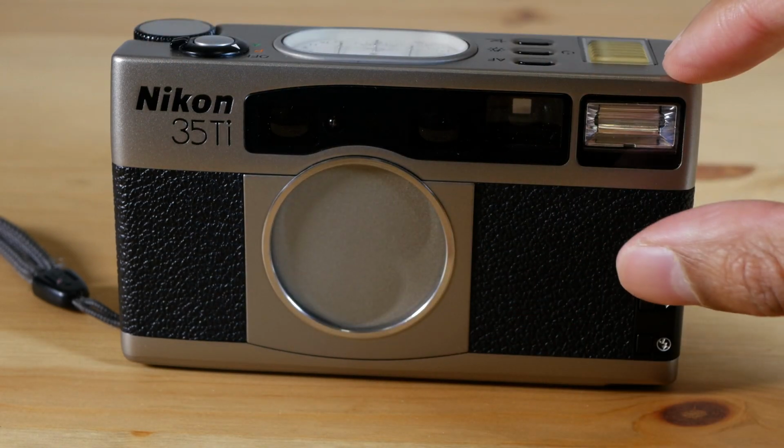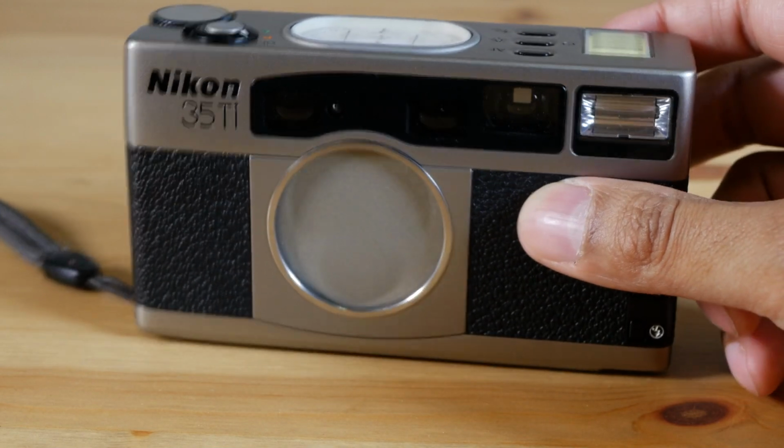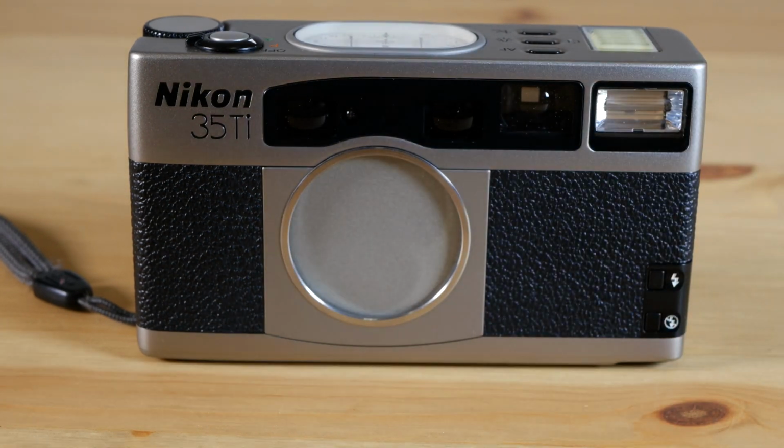Even though it's wider, it's thinner, so it actually slips in quite nicely into your pocket. So you're more likely to take it around with you. You don't really have to fiddle around with guessing the distance between you and the subject. It's got autofocus, so it's convenient. It's convenient, it's got a flash, it's all good.